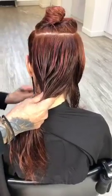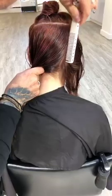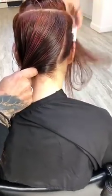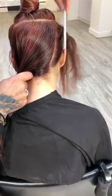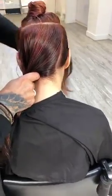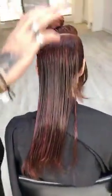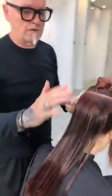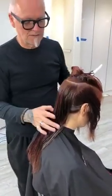Steve-O is asking, why do you elevate the hair to cut this? Because I want to slenderize what's happening around the face. She has long hair, and clearly I have not addressed the length yet. There will be some length on the main part of the hair, but the elevation actually allows me to place weight where I want on the head. Does that answer your question, Steve-O? I think it did.